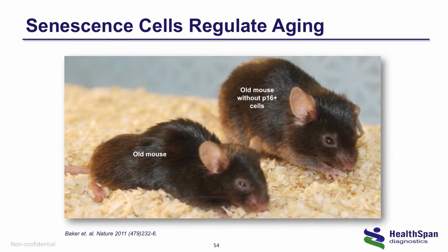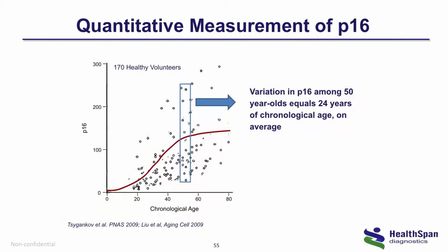And if you look at the humans, you obviously see the same thing. So if you look at the expression of P16, this was 170, quote unquote, healthy volunteers. And as you can see, for example, in 50-year-olds, there is a huge variability between individual physiological age. So for example, at the 50-year-old mark, there was a 24-year spread. And clearly that's really important, but clinician doesn't know about that.